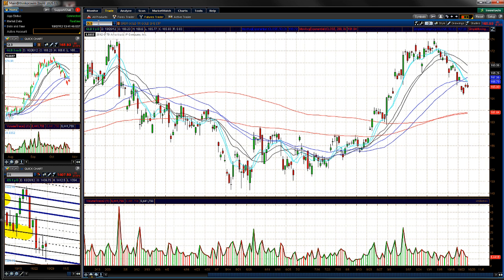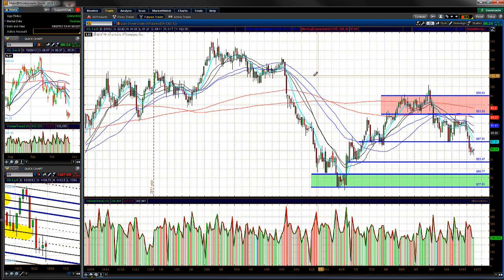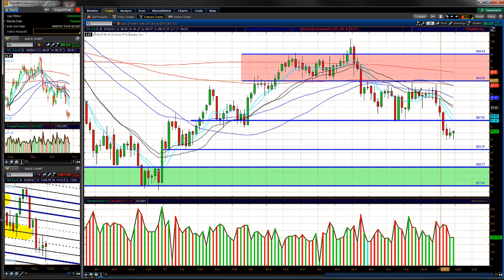All right. Let's take a look at crude oil. I'm going to take a look at crude oil via the crude oil futures, and I'll just pop a quick look at the USO. Crude oil futures trying to get a bounce down here. You can see how this 85 level is holding as support. If we break below 85, we do have some nice support down here, right here at 83.50 as well.